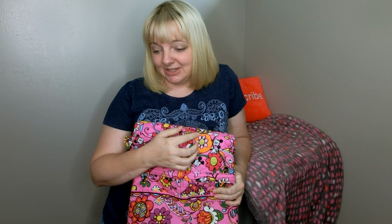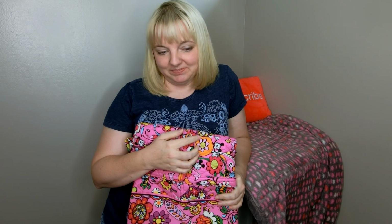Okay. Alright, so that is my massive large duffel collection. No, I don't have a Heather one. I know. Shocking. I should. Maybe one day I'll get one. Kind of like they have a Midnight with Mickey one, too. But, don't you think I have enough? No.